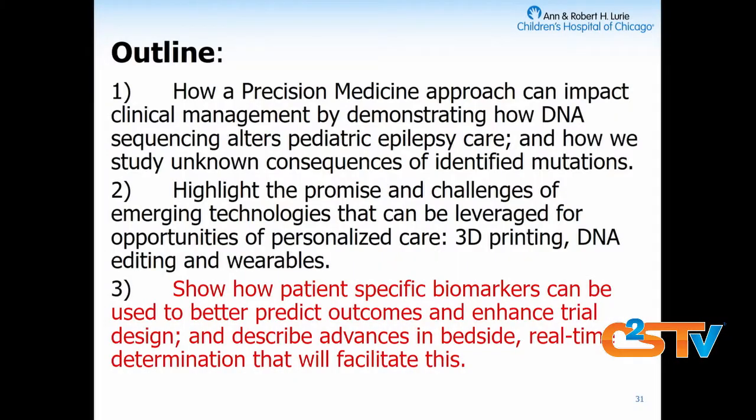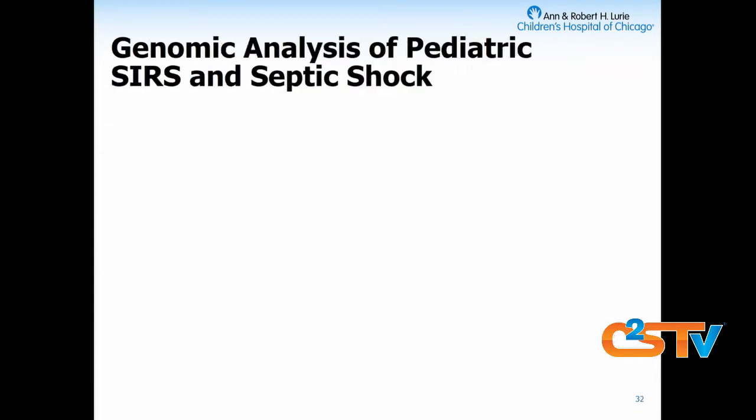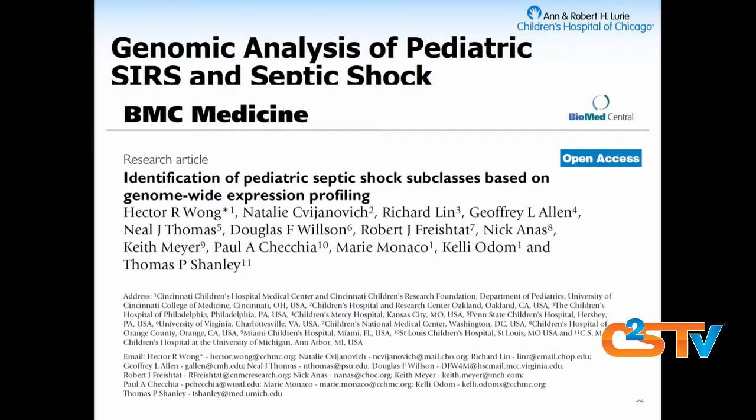And the last highlight that I wanted to give was to show how patient-specific biomarkers can be used to predict outcomes and enhance trial design and how we move forward. So a quick story here from the standpoint of pediatric sepsis and septic shock. We looked at one of those omics. We looked at all the genes that were expressed between children who were normal and children who died from septic shock. And this is what all that data looks like from that standpoint.